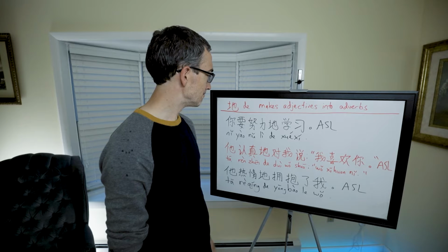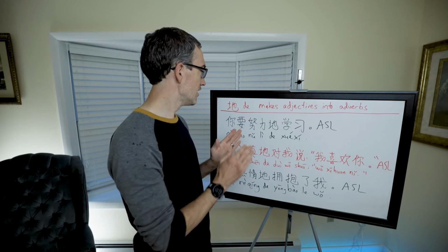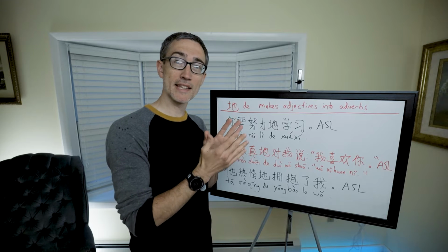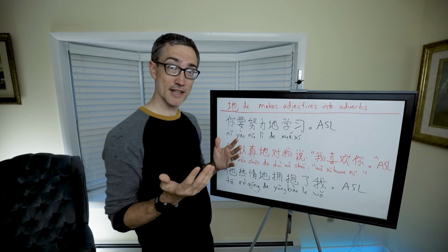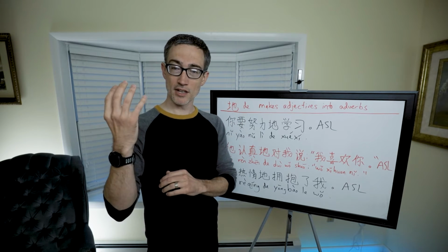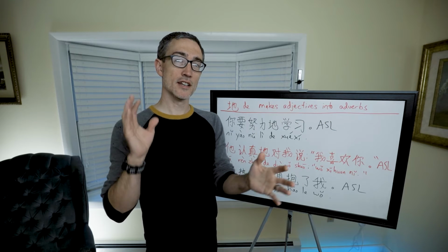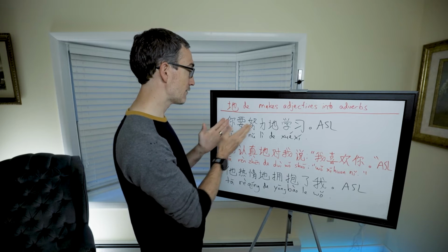Anyway, then this "地" is put after an adjective to mark that adjective as an adverb. It makes an adjective into an adverb. And it comes, surprisingly, or not surprisingly, in the adverb spot. Where's the adverb spot? It's subject, adverb, verb, object. That's a basic word order of Chinese. Subject, adverb, verb, object. So it goes in the adverb spot.